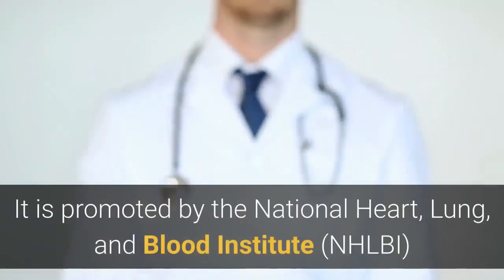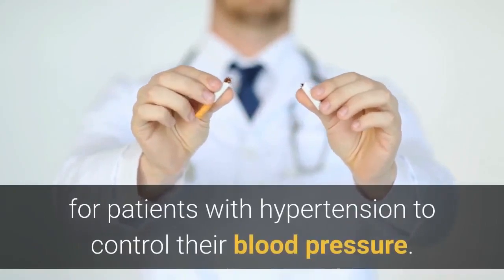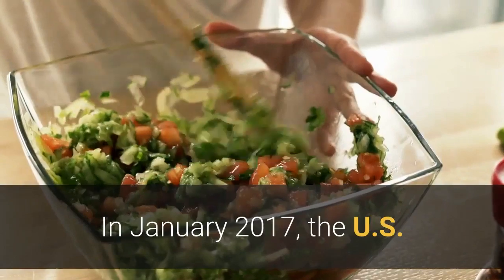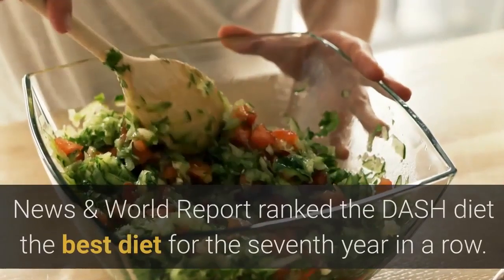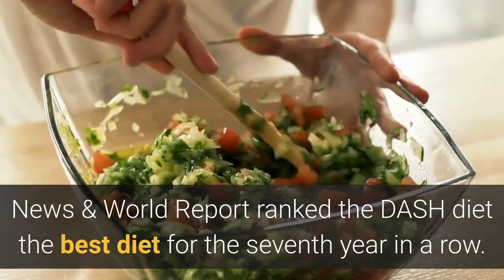It is promoted by the National Heart, Lung, and Blood Institute (NHLBI) for patients with hypertension to control their blood pressure. In January 2017, the U.S. News & World Report ranked the DASH diet the best diet for the 7th year in a row.